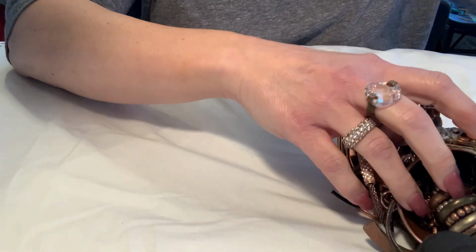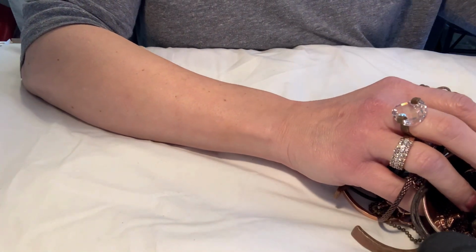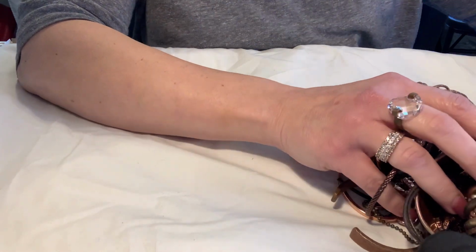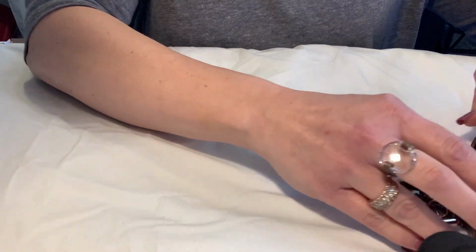All right, like I said, there's not a whole bunch in here. I do have 22 pounds that I got from Shop Goodwill that I will be going through this week with you guys. But I figured I'll start with the smaller one first.